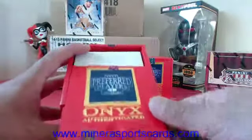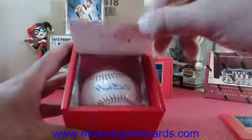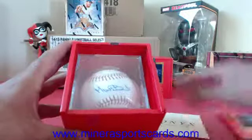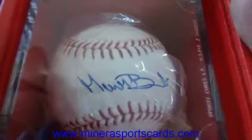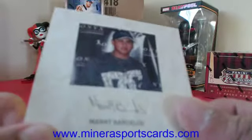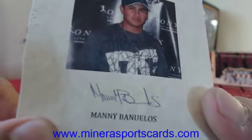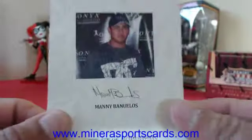Right, Mr. Right, Bella? Onyx Authenticated. This one's even different. What? Oh, is that who I think it is? Is that Mookie? It's 65, Jerry. Manny? Oh, okay, I thought that was. Manny Banuelos, you are correct. That is Mookie. You are correct. Manny Banuelos.